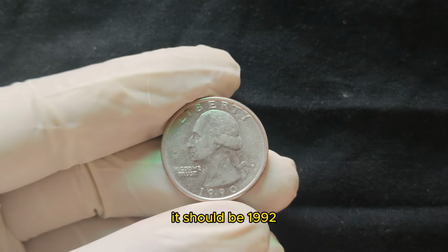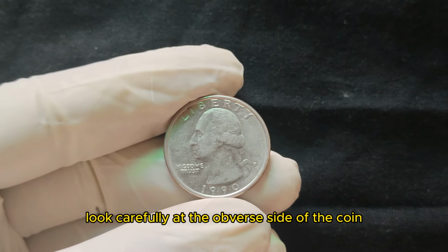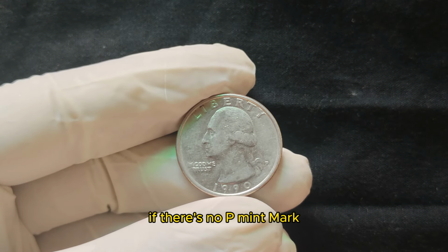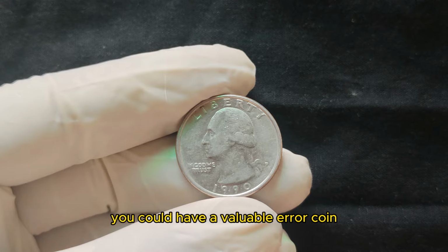It should be 1990. 2. Look carefully at the obverse side of the coin, near Washington's ponytail. If there's no P mint mark, you could have a valuable error coin.